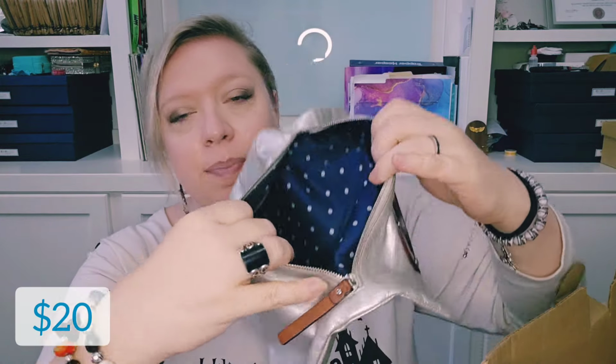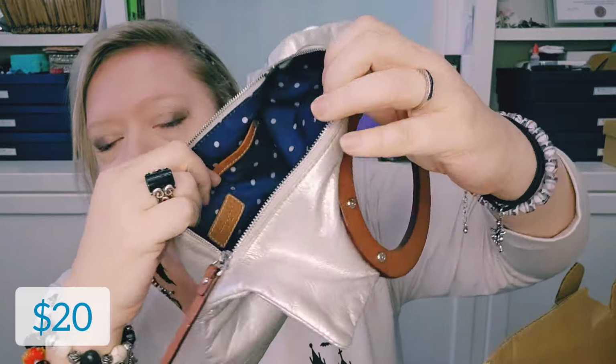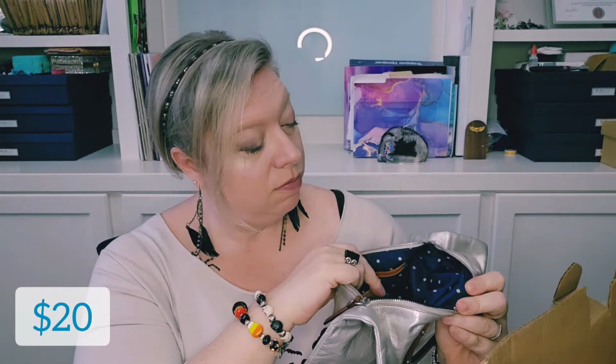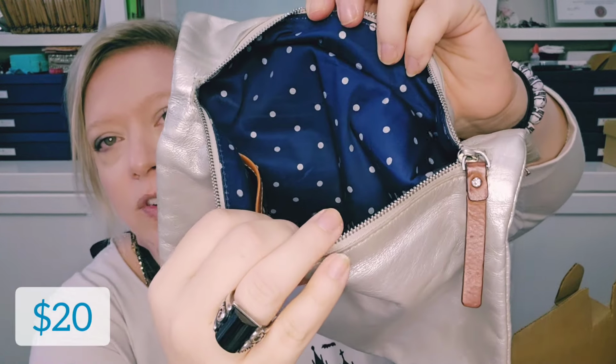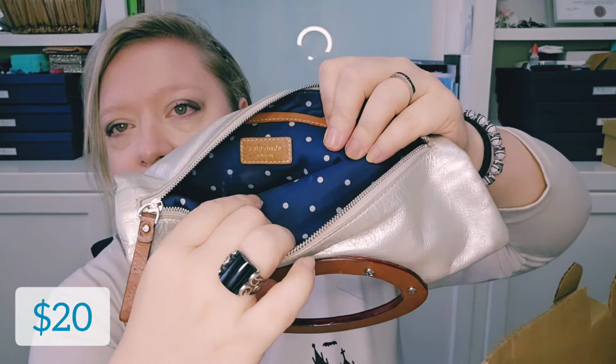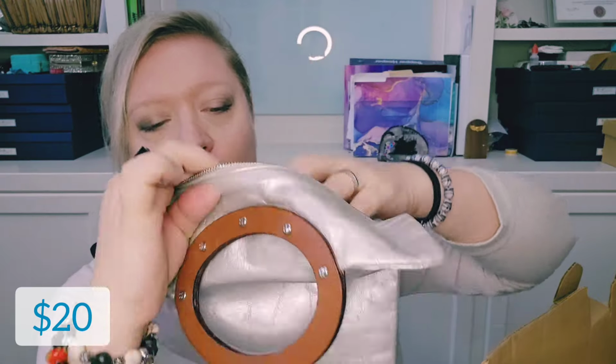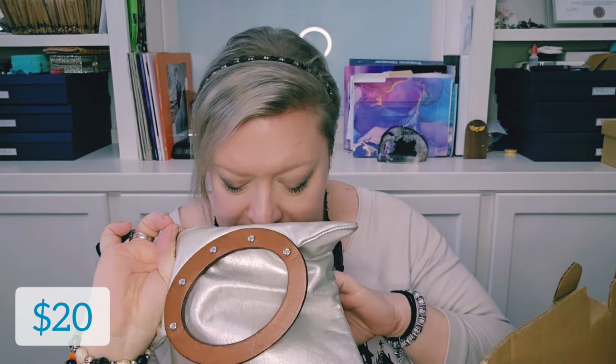The inside is a beautiful blue satin with white polka dots. Are they white or silver? Maybe they're a silver color. And then you have your slip pocket on the inside with your Kate Spade. And there's your spot for your cards. So the inside looks really clean, you guys.